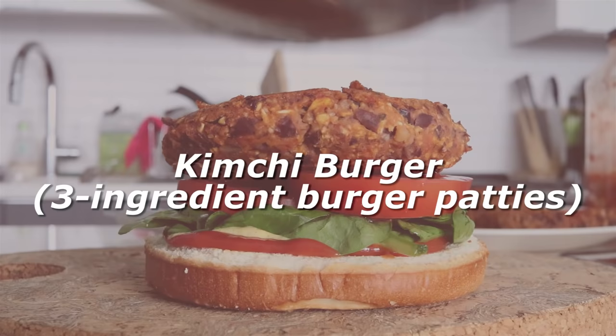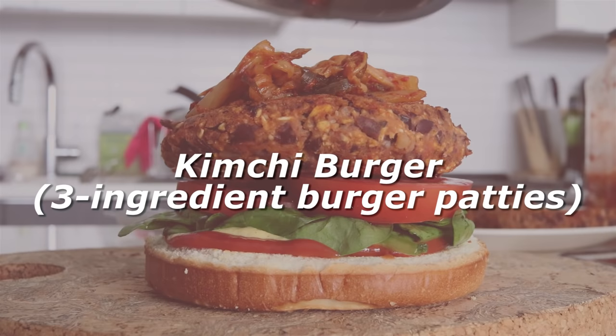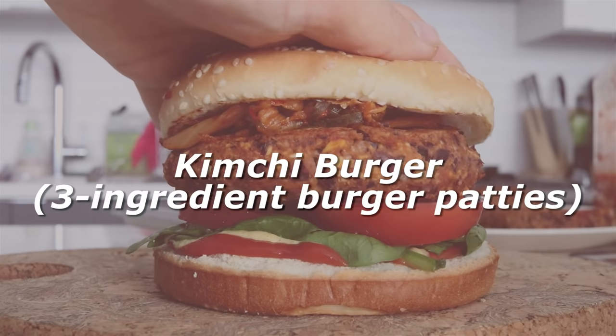My second recipe, I am borrowing a little hack from one of my old videos, my vegan hacks video, where I made 3 ingredient burger patties, and we're gonna make it into slightly more fancy burgers, just slightly.